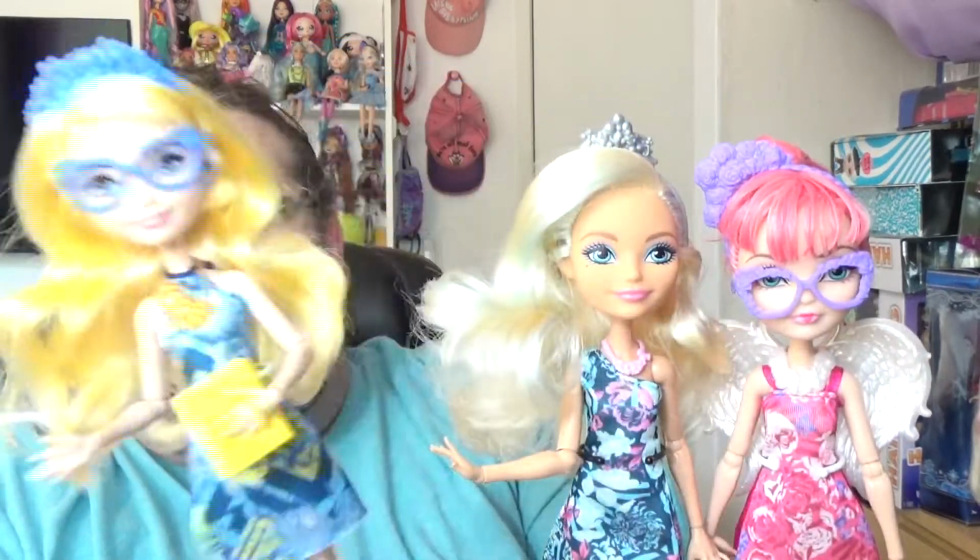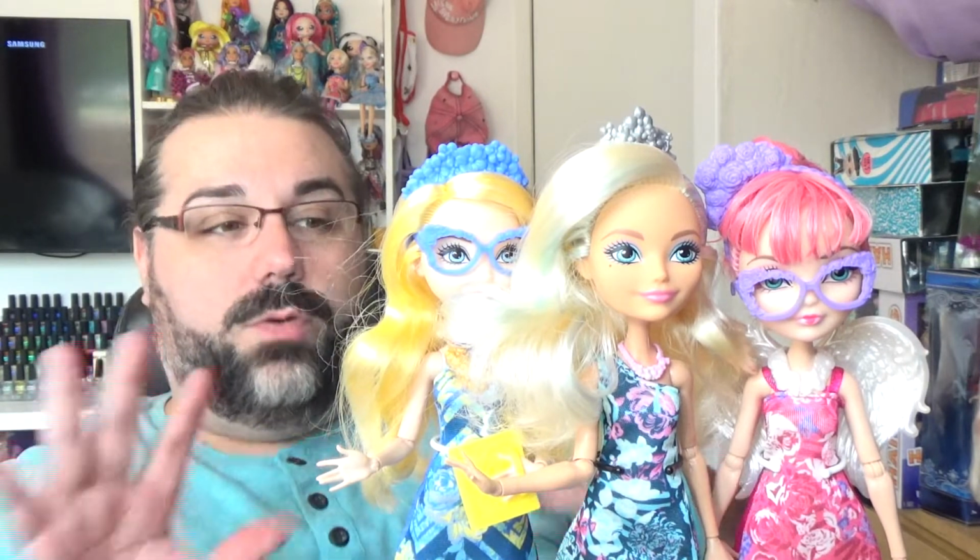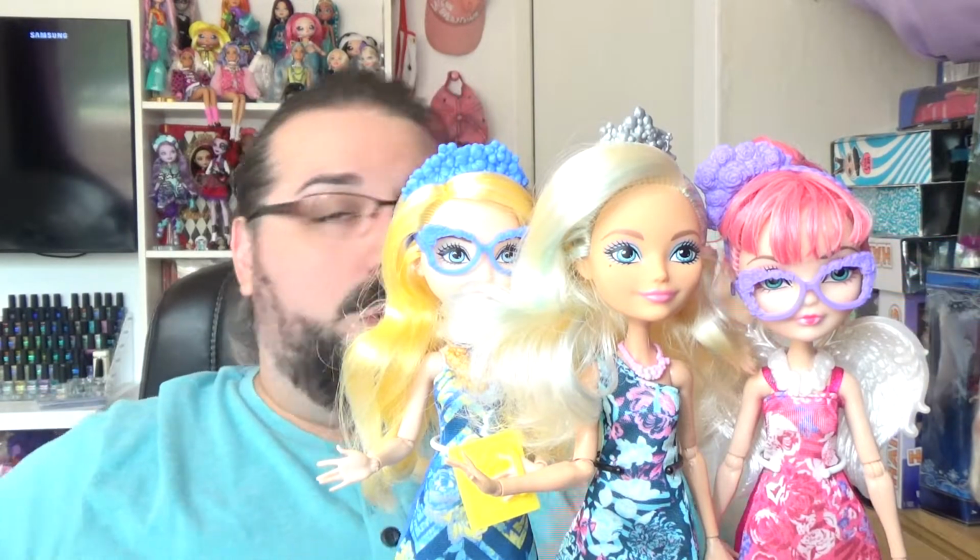And I didn't like that. I was like, if we are going to have Ever After High dolls, they need to be Ever After High dolls, meaning that they need the full articulation. So I did do a rebody for these three girls just because I wasn't a fan of these.